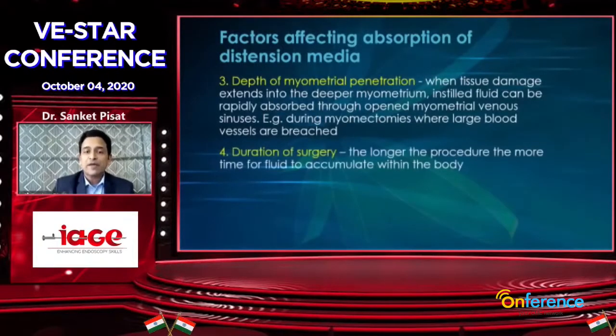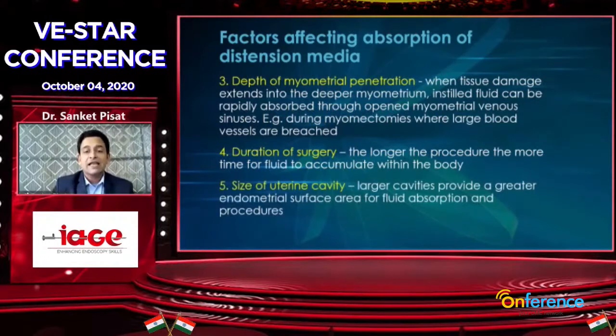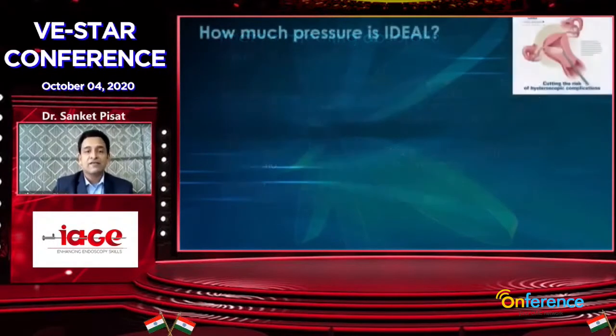Depth of myoma penetration. The deeper the myoma, the more you have to scoop it out, the more chances of fluid overload. What about duration of surgery? The longer the procedure, the more time required for fluid to accumulate within the body. What about the size of the uterine cavity? Larger cavities provide a greater endometrial surface area and therefore are problematic.